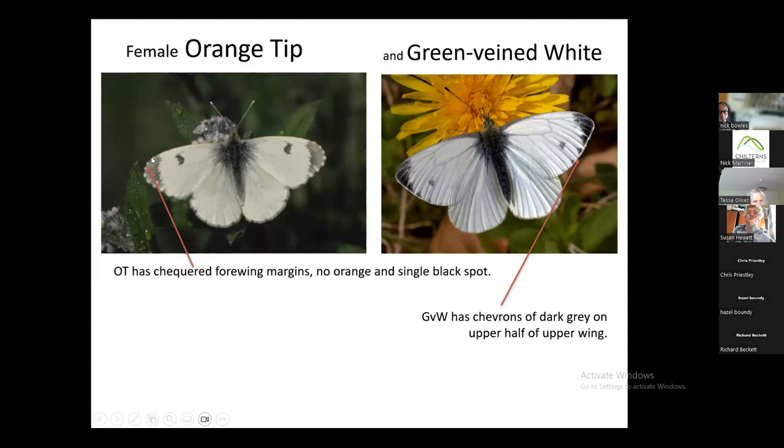Black and white checkers. So if you were thinking to yourself, oh my goodness, the small white should have less black than that, and it's like a large white because the black comes more than halfway down the wing, but look at this checkered edge. So that's a female orange tip.